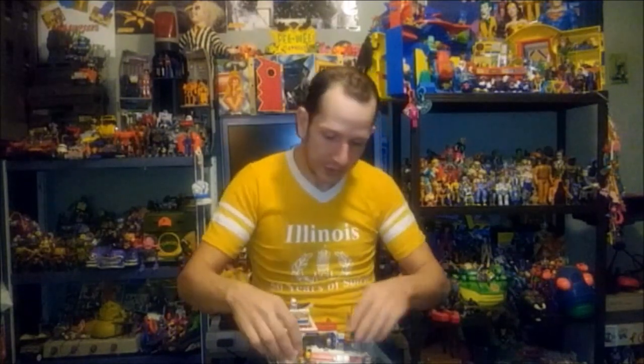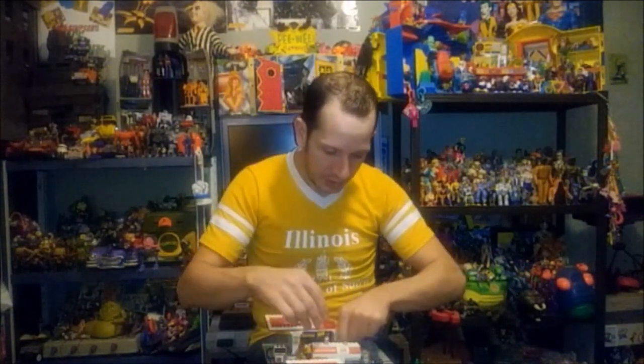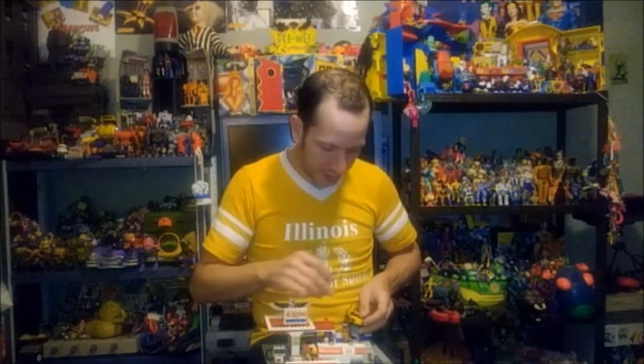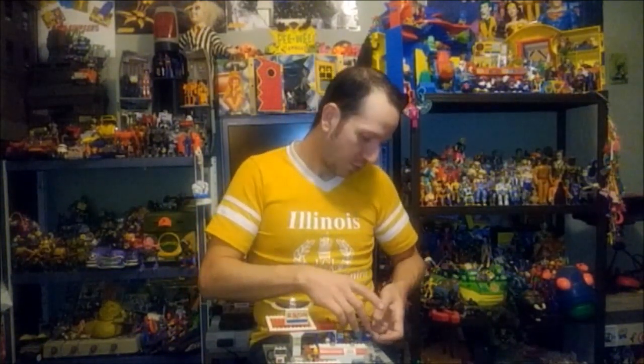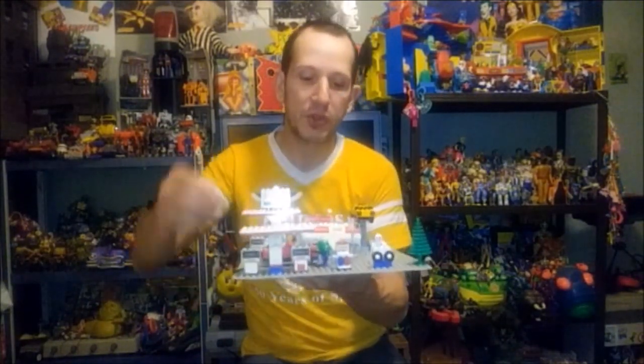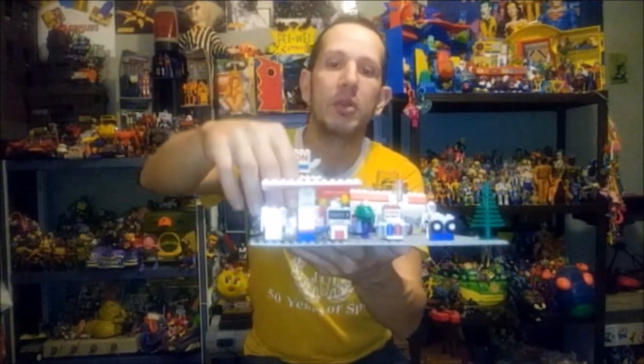This is a 1979, I believe, Lego set, and this is an Exxon Lego play set. I wish that it had the box, but let's see. Hopefully you guys will be able to see everything here. I added some of my own pieces to give it a little bit of flair, but as far as all the original Exxon pieces, they're all there.